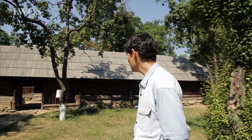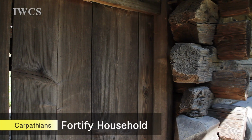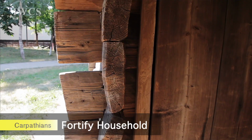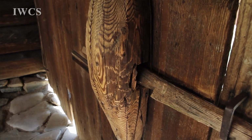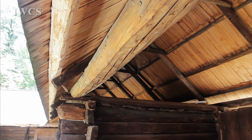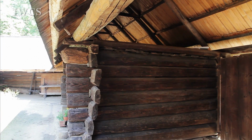In front of us is a fenced homestead from an alpine region of Hunedoara in the mountains. Notice the very strong, heavy fence that they build surrounding the house to protect against animals or intruders. As we go inside, notice that the fence isn't just for protection, it's also elaborated into these spaces, maybe to keep animals, for storage, etc.